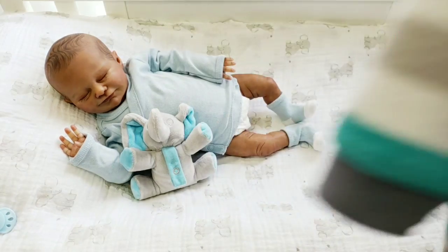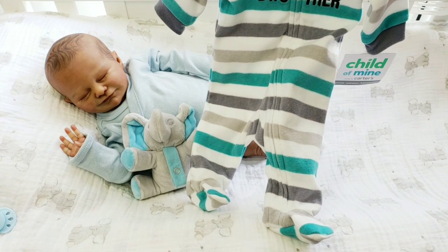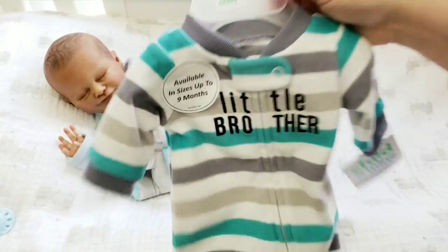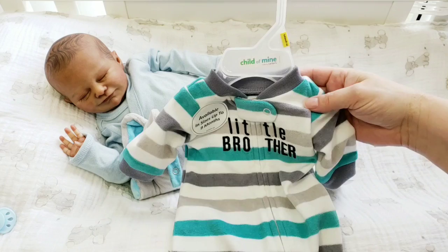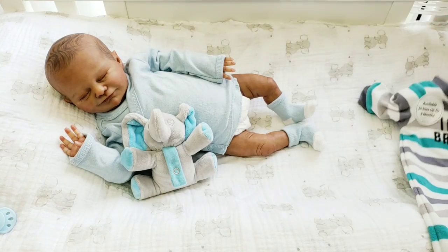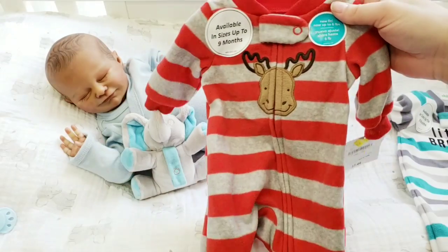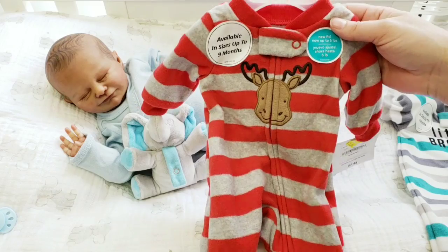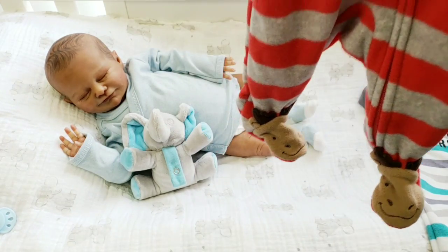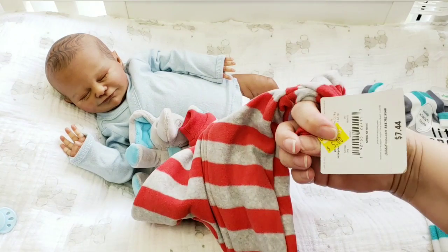Walmart for this precious little guy. I got him the little striped teal, gray, and dark gray little brother sleeper. And it's the real soft material, kind of like flannel or fleece. Sorry, I think it's fleece. So I got him the little brother. And then I also got him another one for next year's Christmas or holidays. It has the little deer, and it's heather gray and red striped, and on the little feet has the little deer. I thought that was super adorable. And all these little sleepers were $5 at Walmart.